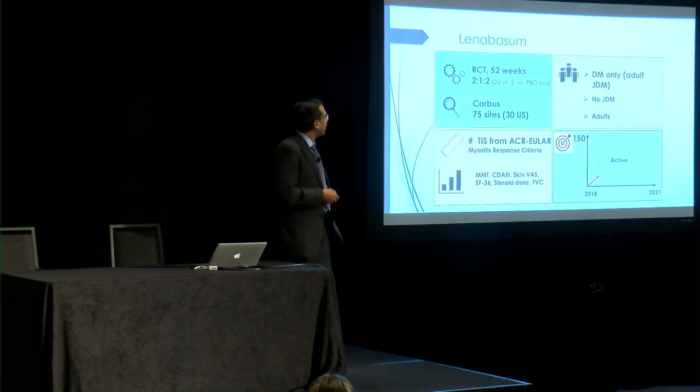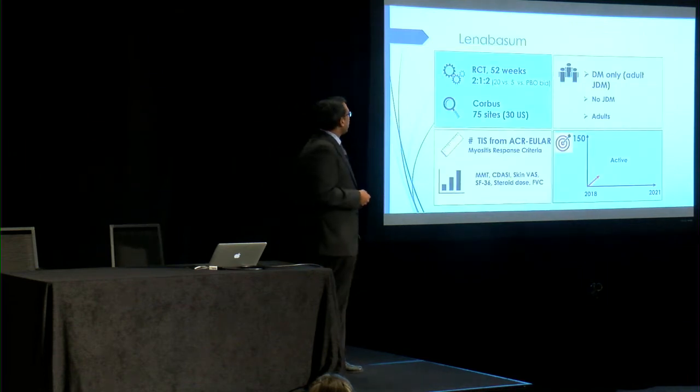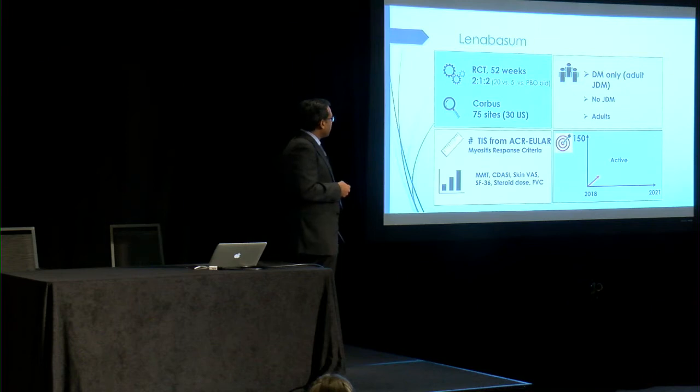And that trial led to a phase 3 clinical trial on the drug, a randomized controlled trial for 52 weeks with 2:1:2 randomization, which basically means if there are 5 patients, 2 patients will get a 20 milligram dose, 1 patient will get a 5 milligram dose, and 2 patients will get a placebo. It's being done by Corbus. They have about 75 sites, or 30 sites in the US, and they're only evaluating dermatomyositis patients.